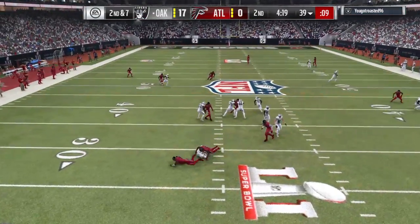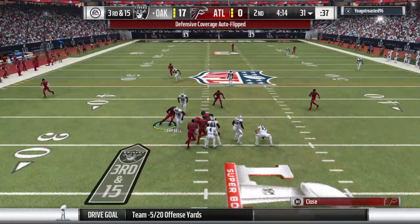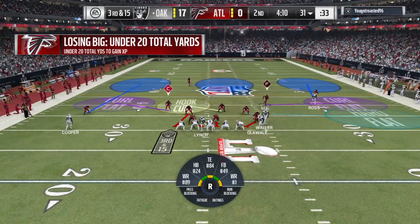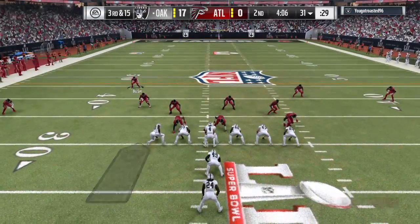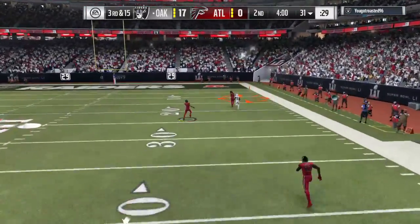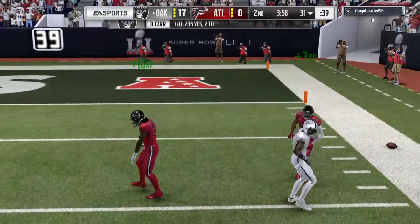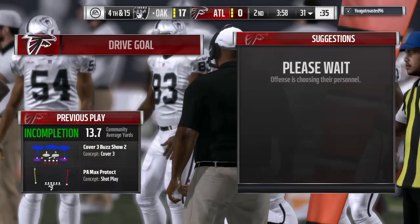To throw, it's Carr. And he will not get away from the pressure here. Carr taken down. So 3rd down, and the Falcons going with a dime. 6 defensive backs. Carr going to throw. Shreds the tackle. Trying to lay one up deep. And that one incomplete. Had some position but couldn't hold on, and it brings up 4th down.